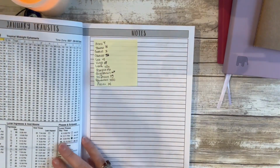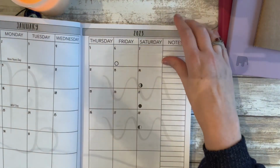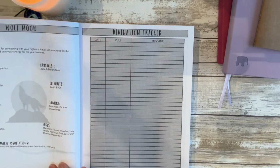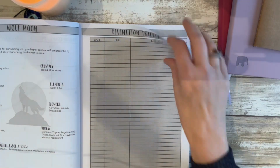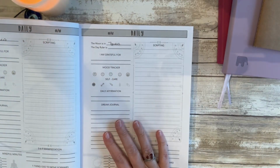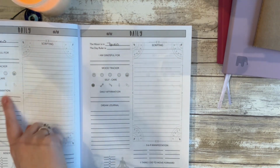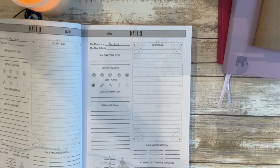And then we come to your monthly, and then the moon for the month. Oh, here's a divination tracker if I wanted to use that. And then your dailies. You script out your day, you're grateful for, a mood tracker, daily affirmation, dream journal, and so on, in case you didn't watch that walkthrough.